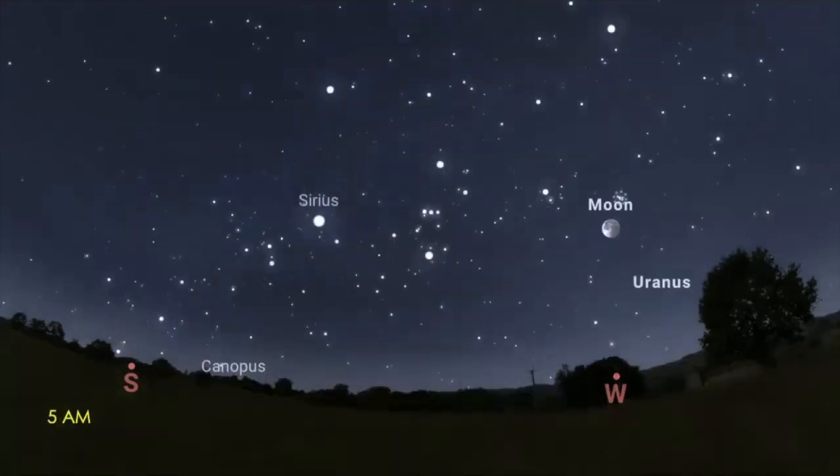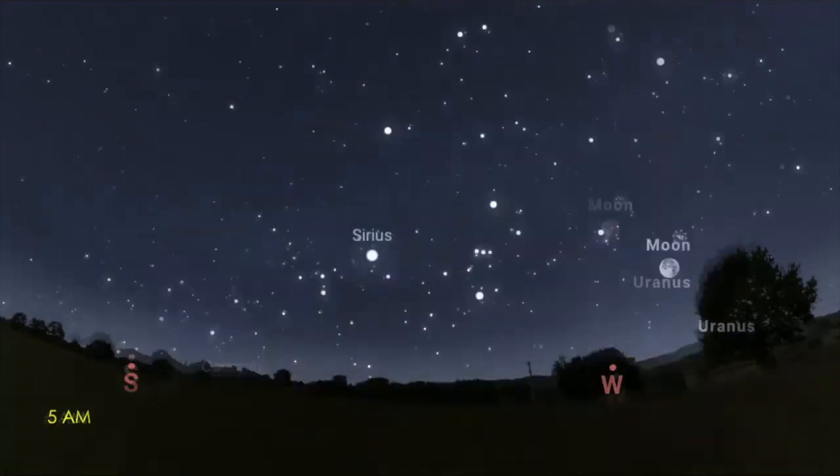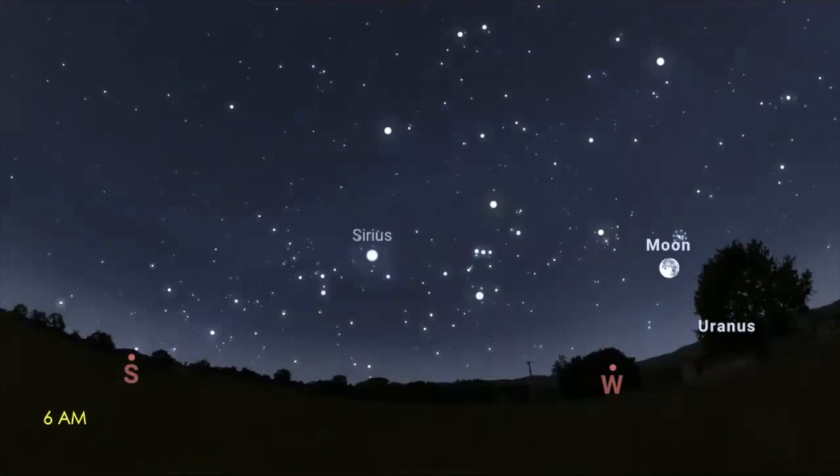By 5 in the morning, the moon is moving out of the lighter part of Earth's shadow, and by 6, it's out of the shadow completely and a nice full moon.